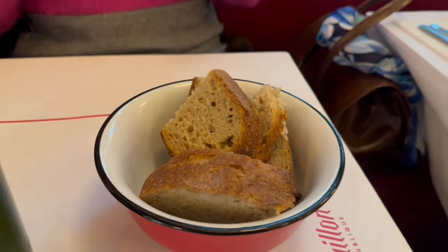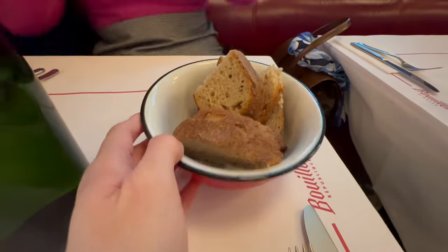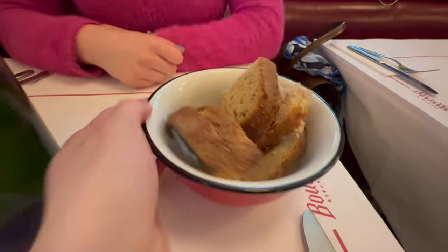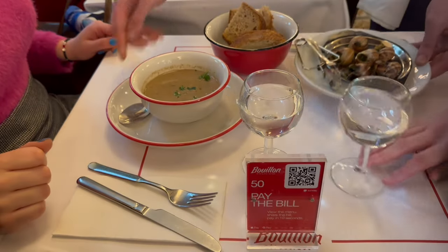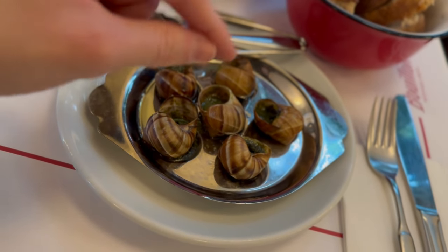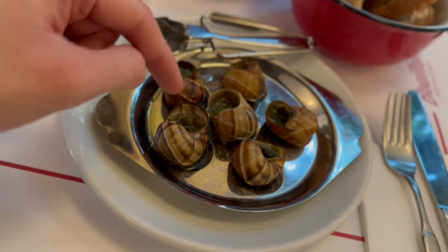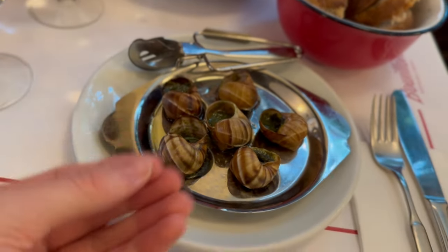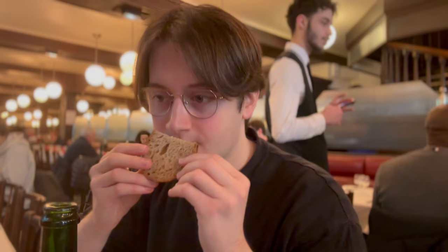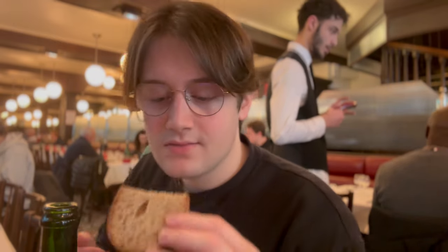First thing in a French restaurant is to taste the bread. This one looks okay, not the best, but a good one. We have the snails, the escargot, with the beurre persillé. It's parsley and butter, and it's cooked with it, and all the taste of the escargot comes from the butter and parsley. And this is the mushroom soup. It smells nice. Let's try it.